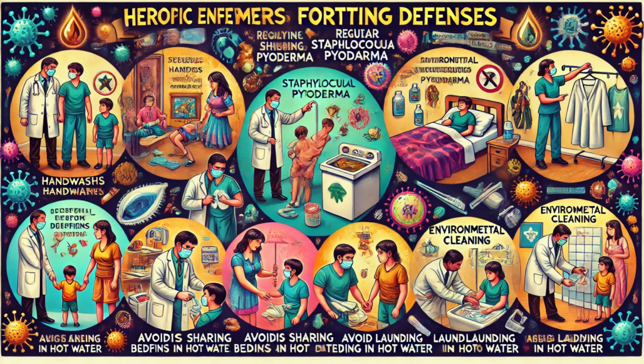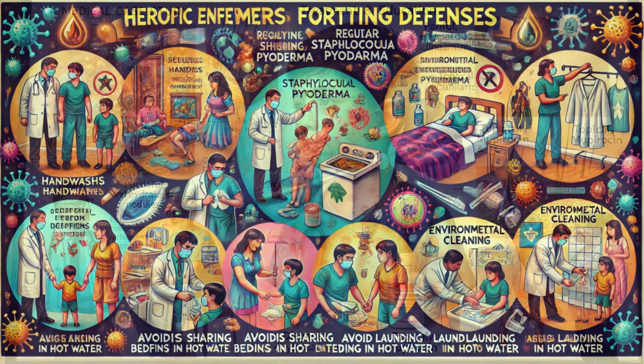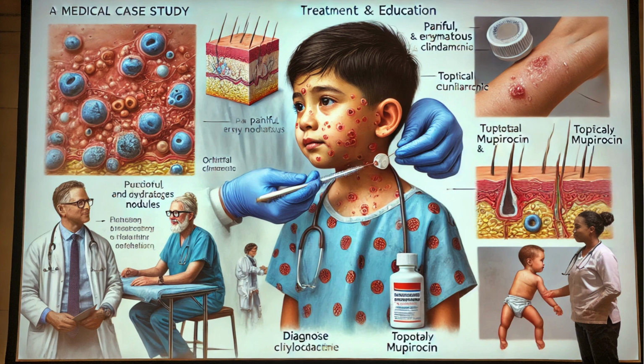Decolonization in recurrent cases: identify and treat carriers within household contacts. Education: inform patients and caregivers about signs of infection and preventive measures. Illustrative case study, bringing theory to life. Patient profile: an 8-year-old child. Presentation: multiple painful, erythematous nodules on the back of the neck and upper arms, some with central pustules and abscesses. History: recent history of eczema, attends daycare, and has siblings with similar lesions.